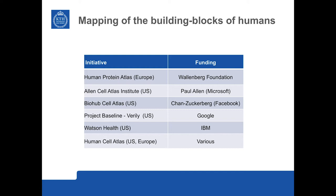The Wallenberg Foundation was this one, and then Paul Allen, Microsoft, Facebook, Zuckerberg, Google, IBM. And the big question now is, will this follow the thing to put it into public domain? I think they all have met at SciLifeLab, but I don't know who was part of the discussions and so on, because of course it's much better if we could share knowledge than to compete.